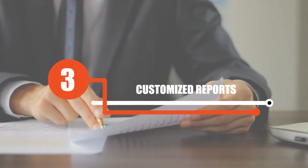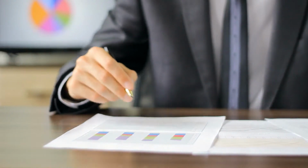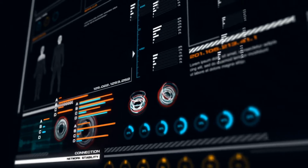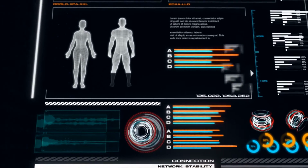Number 3. Customized reports. Google Analytics allows you to customize your website's reports, including filtering unwanted or unnecessary insights for improved accuracy. Using this tool, you can view accurate data from specific locations, gender, and age.